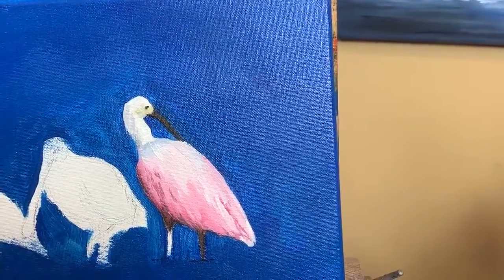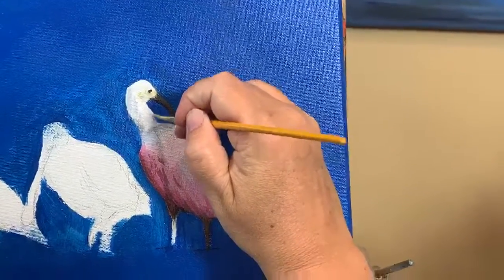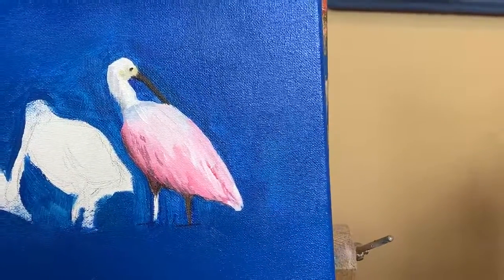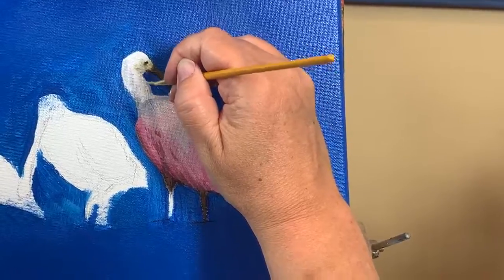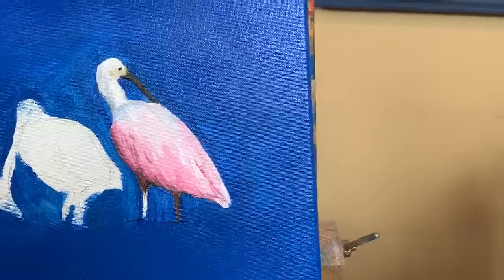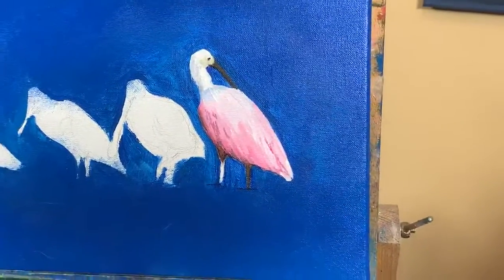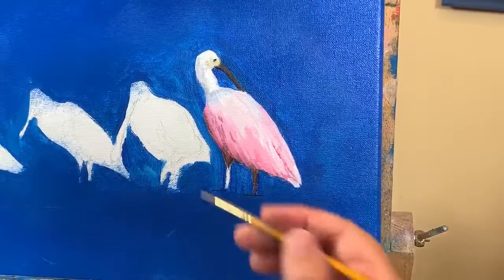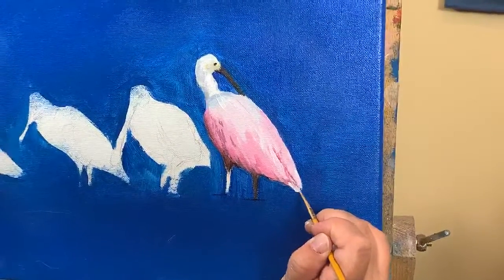Let's add a little bit more over here. Just a little bit makes such a difference, you know. It doesn't have to be a lot, but sometimes just a little bit of a hint. There we go. Phew. I didn't get to his leg, but let me get just one little bit more here. We're gonna finish up in a second, but I just feel like I need to complete him today before I can move on to the other birdies.